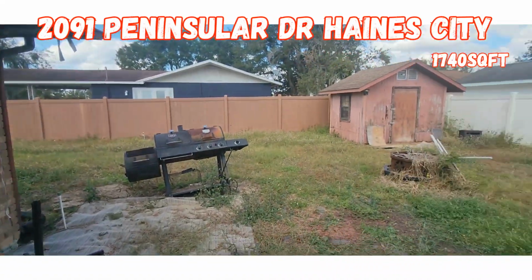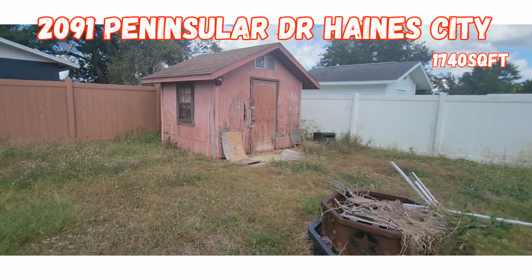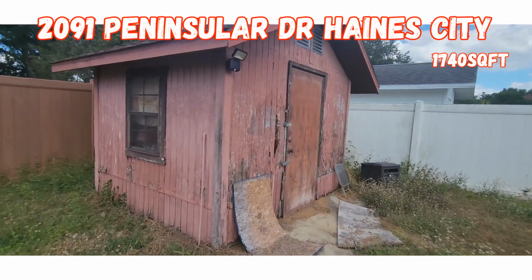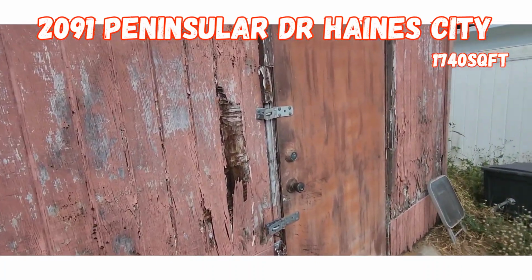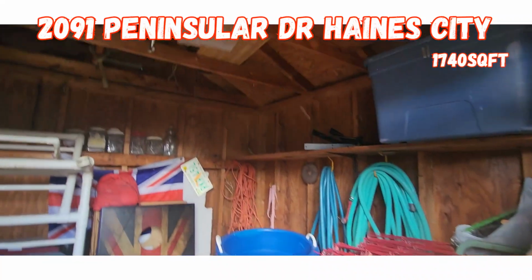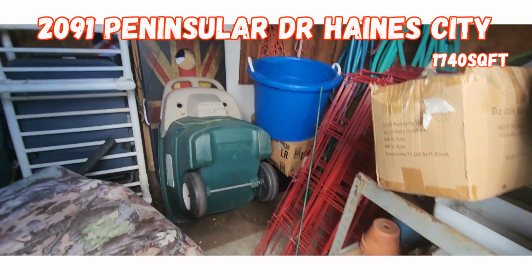It's big, good size, and you know it's got a shed already, so that's awesome. It needs to be painted. Probably make it look a lot better. That's T1-11 siding. You can probably take that siding right off and put some right on. You know, get it from Home Depot or Lowe's or anywhere really. And hey, everything looks dry in there. Smells okay.